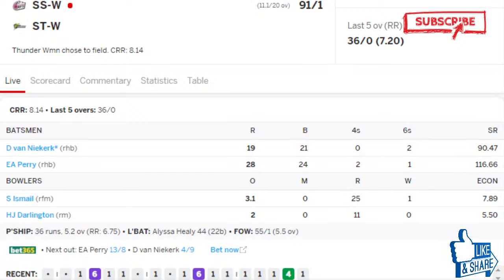So the new batter who will be at the non-striker's end, because it was the last ball as you mentioned, is Erin Burns. She's, in the last few games, had a bit more of an opportunity with the bat. Maybe could probably do with a little bit more opportunity with the ball as well. Yeah, she's been very economical with the ball, so she could certainly take on more overs. This one was heaved away.